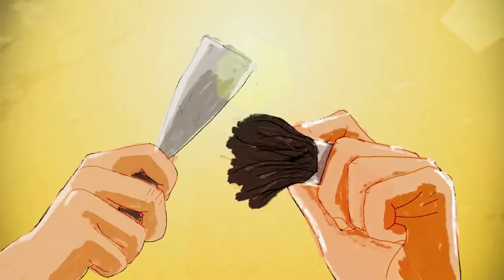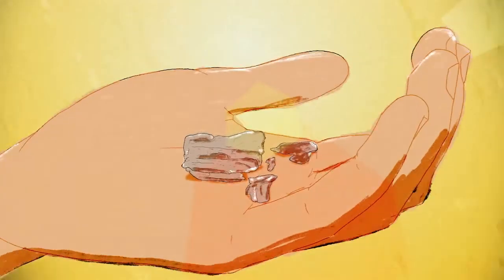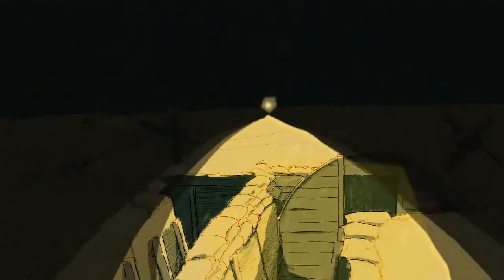August 1939. 2 men are hurriedly digging at the back of a German cave. Suddenly, they make a heart-stopping discovery. Tiny fragments of mammoth ivory, worked by prehistoric human hands. But there's no time to investigate. Europe is about to go to war, and both men have been called up to fight. Decades pass before the fragments from the cave can finally be pieced together, and what then emerges is extraordinary.